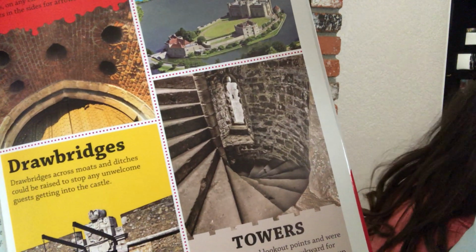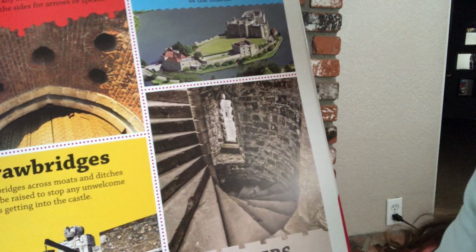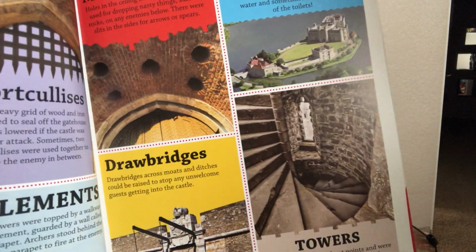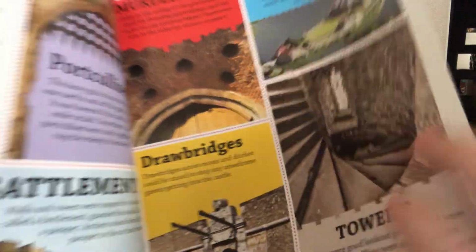Moats. Water stopped the enemy from getting too close to the walls. Moats were large ditches filled with water and sometimes the contents of toilets. Oh my goodness, they even had sewage. Towers. They made for good lookout points.